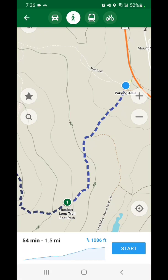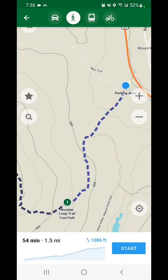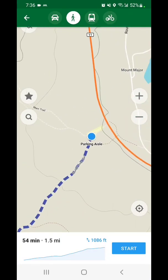But because we're not there, if we hit start, it's going to say navigation is available only for your current location. Do you want to use this route for your current location? If you hit OK, it's going to basically navigate you from wherever you're currently located. In my case, I'm in the southern part of New Hampshire. So it would show how to drive there and then how to walk it. So really, you'd only want to use the navigation when you're in the parking lot.